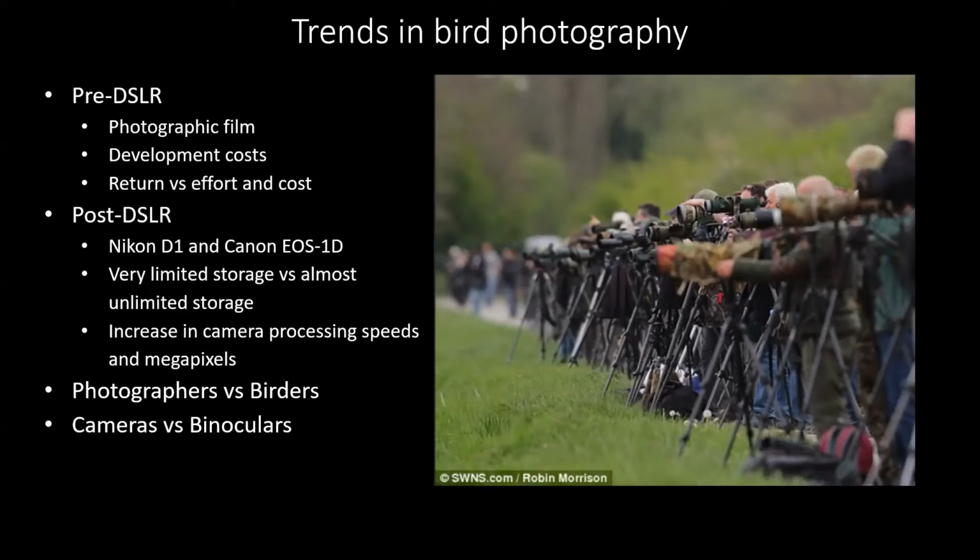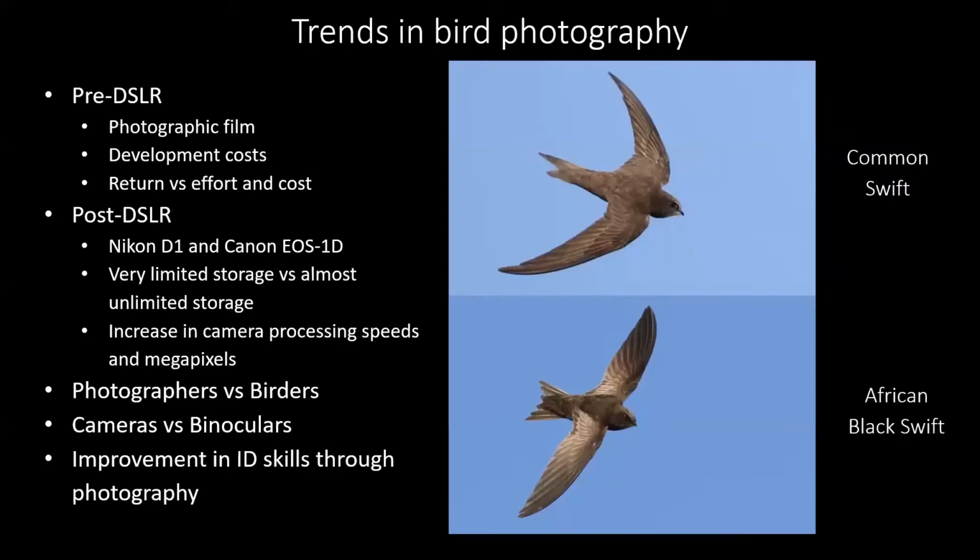So I think if you want to keep those field skills and be attuned to what the birds are doing, it's much easier to see them and find them through the binoculars and then look for the photographic shot. All right, and then I just use these two photos to illustrate how photography is just incredible in terms of helping us identify birds, and sometimes after the fact.